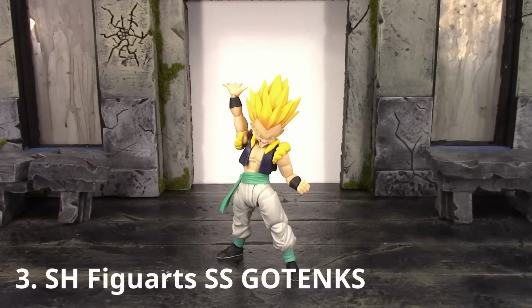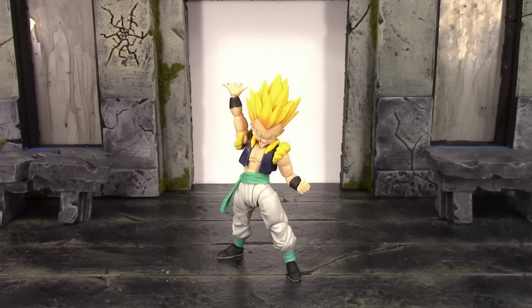And coming in at number 3 is a figure a lot of people do like, and it was on some people's top 10 favorite figures of 2018 list, and that is the SH Figuarts GOTENKS. Now, it's not an entirely bad figure. It has some pretty good articulation. You get some decent accessories. The detail was handled pretty well. Also, my main issue is he's way too tall. They made him way too tall.